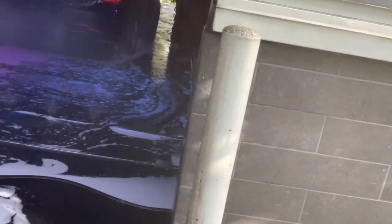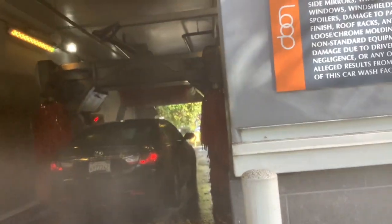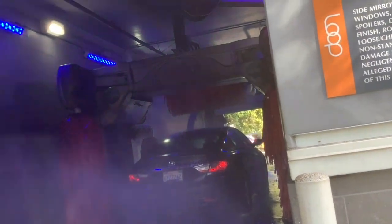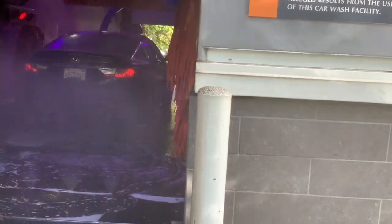This is the Ryko Soft Gloss Max. It's not really loud, it's a soft touch. This is a great car wash. We got some great car washes. This is a Soft Gloss Max by Ryko.